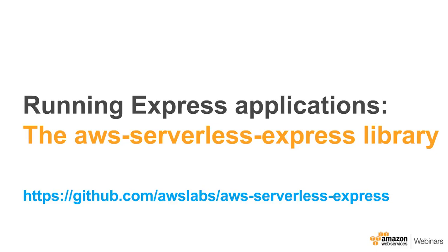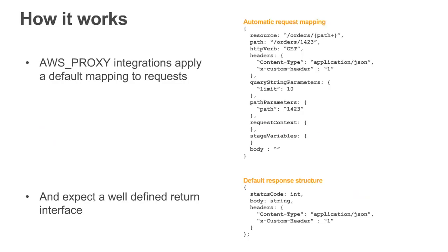To help customers who wanted to bring express applications to our serverless services, we've introduced this new Serverless Express library. The way the library works is it wraps your Express application and it receives those events from API Gateway and proxies them to the Express app running within the Lambda function.